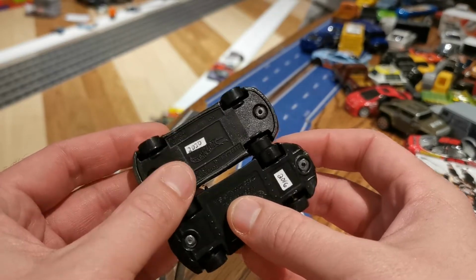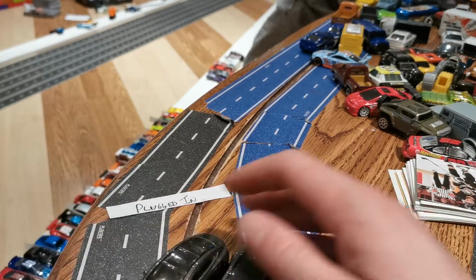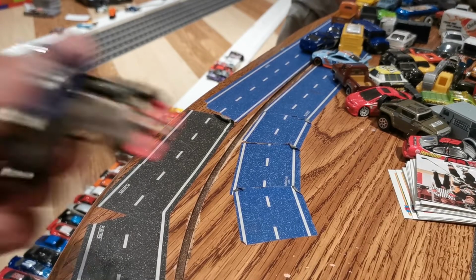We got the 2020 and 2016. One's a Model S and one's a Model 3. Not sure which is which. We'll figure that out when it becomes their race day. I'm interested in seeing how these ones do.